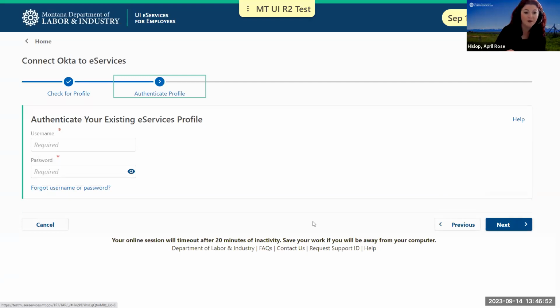You'll want to make sure that before we go live in October, that you know what your username and your password for UIE services is, because this is the information that you're going to use to connect that Okta account with your old UIE services account. So you'll want to make sure that you have that information. If for some reason you don't, if you log in and find out that you don't know what your username and your password is prior to October 2nd, you can give us a call.